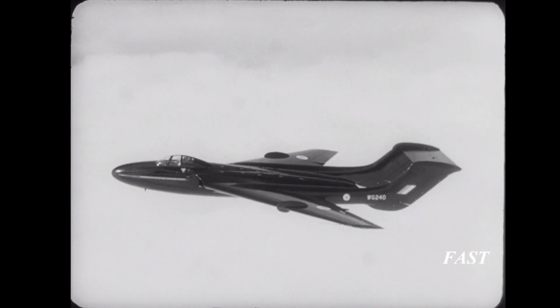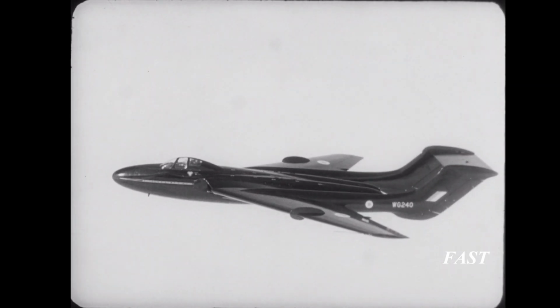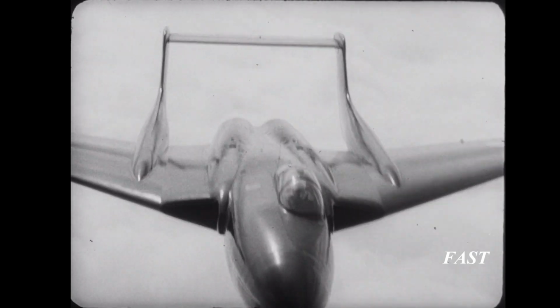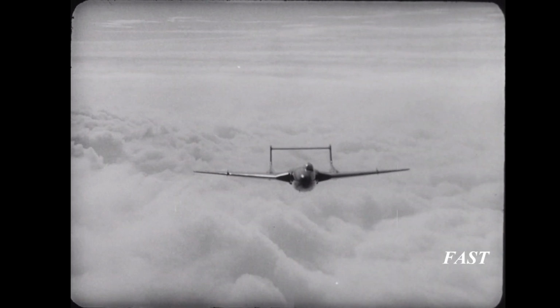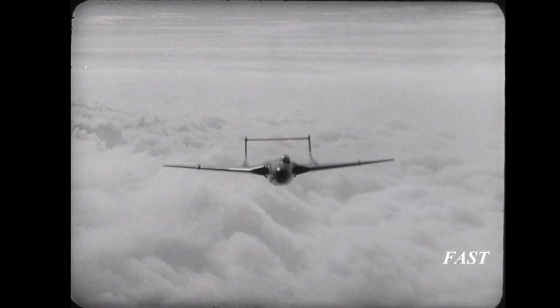Powered by two Rolls-Royce Avon engines, the 110 has a performance comparable to the fastest single-seaters. Yet it carries a very heavy armament and complete radar equipment for all-weather flying. To exceed the speed of sound, the aircraft usually starts to dive at about 40,000 feet, 8 miles, and passes the speed of sound at about 30,000 feet.